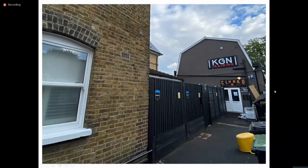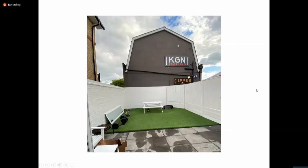Next, please. The gate, see the access way, the gate is there. The gate's going to be moved along slightly towards the gym, simply because the extension is going to cover where the gate is now. Next slide. As you can see, there's no windows in the gym there, and some light coming in from the sides.